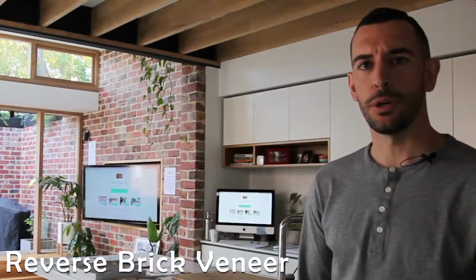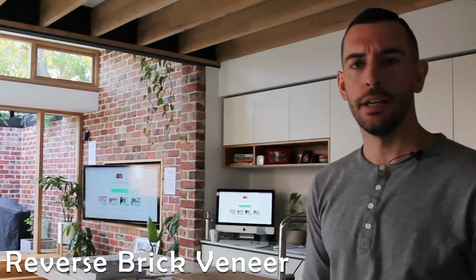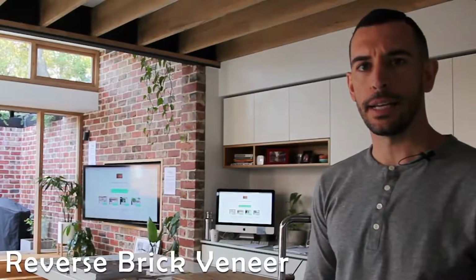Melbourne's got a long history with brick. Bricks have been made in and around Melbourne since the 19th century. They're a beautiful and a great building material. Unfortunately, for much of recent history, they've been used in double brick homes that are actually very inefficient. Bricks hold a lot of heat, so what we've done here is what's called reverse brick veneer, where the brick goes on the inside of the house and you've got an insulated wall on the outside, and that means that the heat doesn't get in.